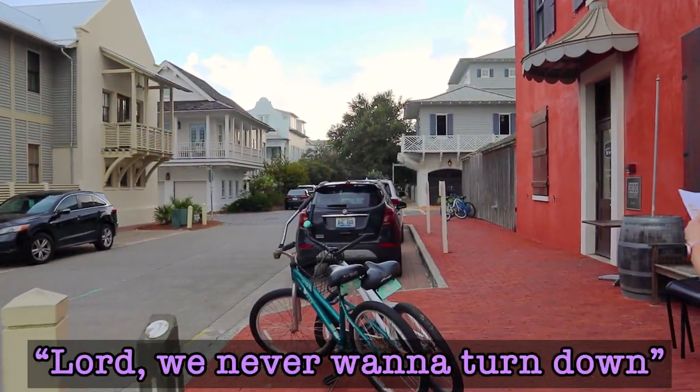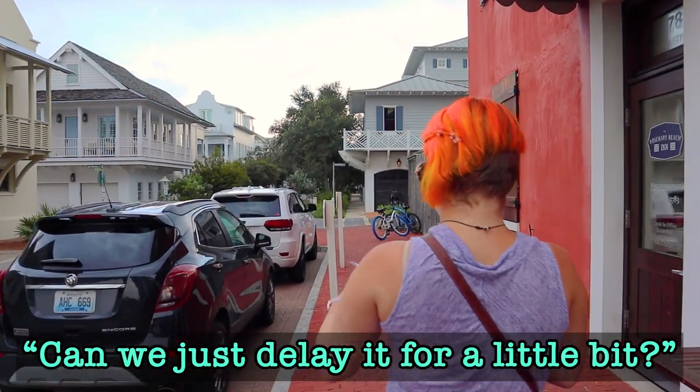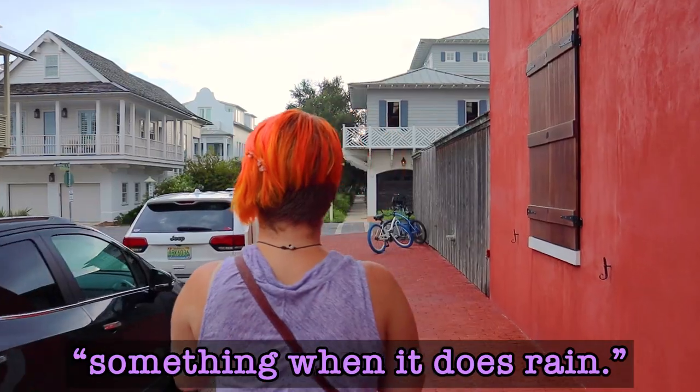Lord, we never want to turn around rain because rain is a blessing, but delay it for a little bit. At least have us, or let us get underneath something when it does rain. Yeah.